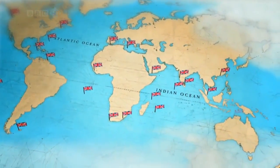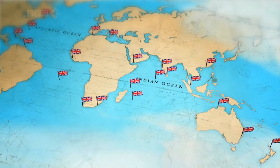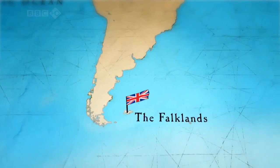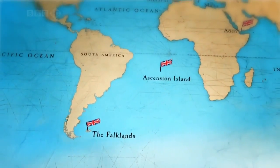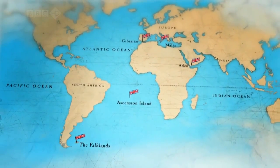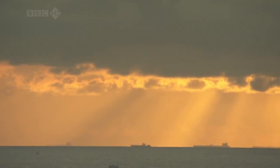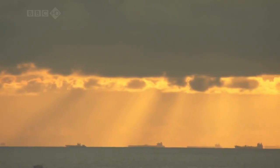By 1848, 129 British warships were posted on 55 foreign stations. The Navy's bases on Gibraltar, Malta and Aden guarded the key routes to India. The Falklands protected British interests in South America. And in the middle of the world's oceans, supply stations on islands like Ascension kept naval ships steaming from port to port. World trade flowed like never before, nearly doubling in the 1850s alone. Riding high on the back of her dominant navy, Britain had the lion's share, twice as much as her nearest rival, France.